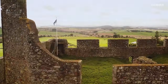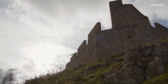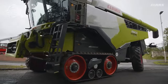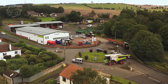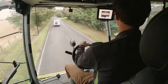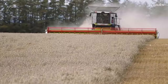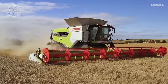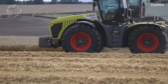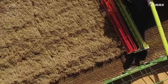The Class Lexian 8000 Crop Flow is also one of the machines on the list. Its harvester is mounted in front of the red revolving reel responsible for feeding the crops to the machine. Once that step is done, the machine's cutter bar now starts to work by separating the plants from their stems. Then, the needed parts are directed to the augers through chain conveyors. After that, it is transported to the threshing unit that processes it even further with a 36-inch threshing cylinder.